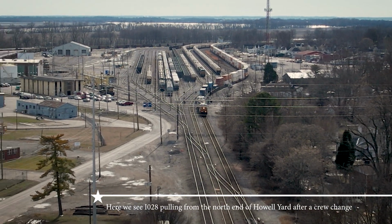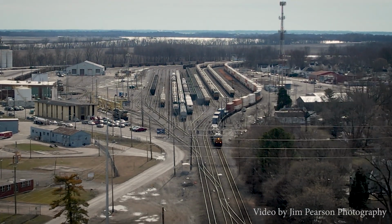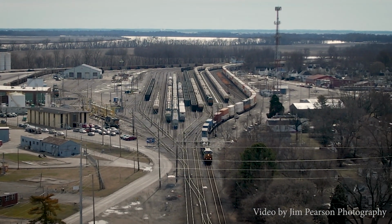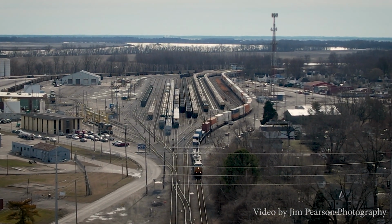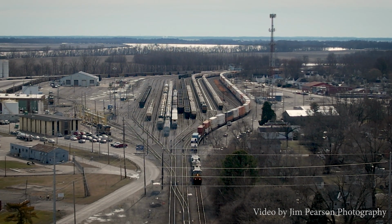Here we see I-028 as it starts its run out of the yard after doing a crew change. The facility over to the left is the engine servicing facility. The tower is down midway in the yard. You can just kind of see the top of it over the train off in the distance there.